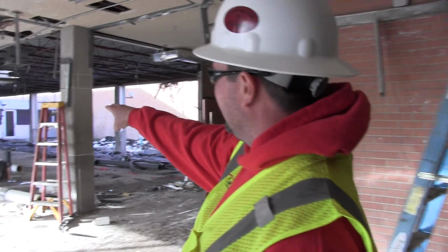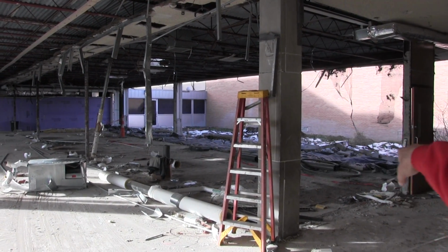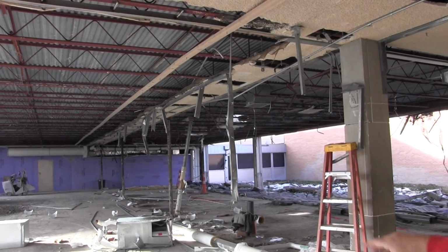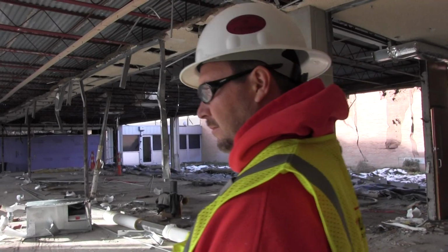You can see where those two large pipes go down through the tunnels now. That's where these new temporary lines are tied into. That allows them to demo this area. And that really facilitates what we want in terms of access to the building for fall of next year.